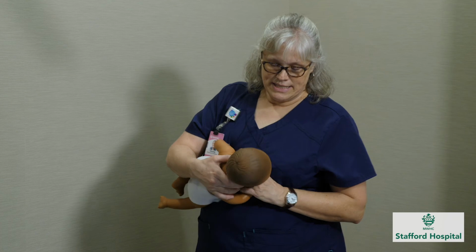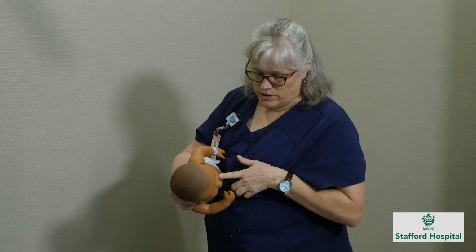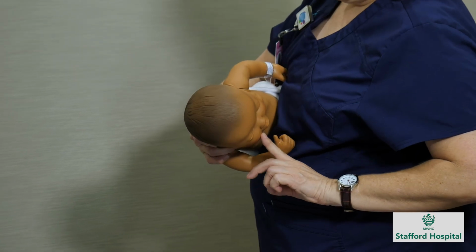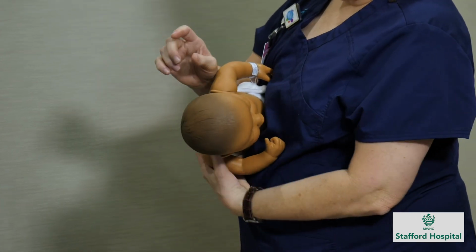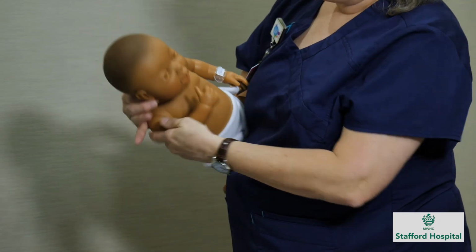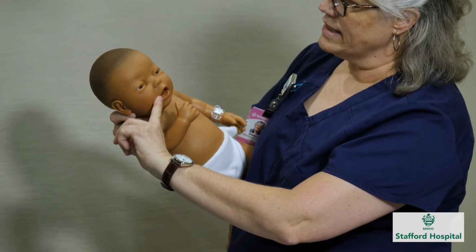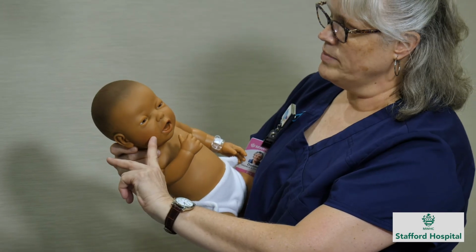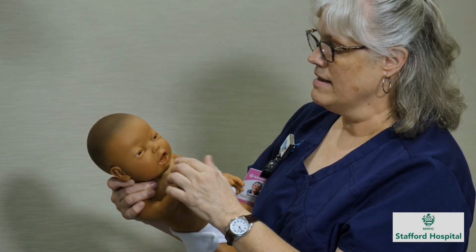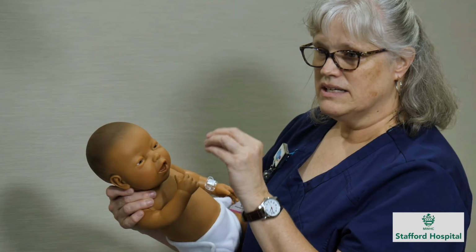So if the baby is on the breast, you're going to want to take your finger, and you can do it from this side at this position. If dad's there or your support person, they can help from this side. But what you're going to want to do is just get right at the corner of the mouth and pull back, just gently pull back. You're going to hear like a release. Once the baby releases, you can take her away.